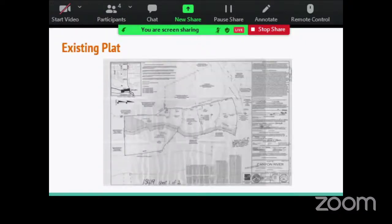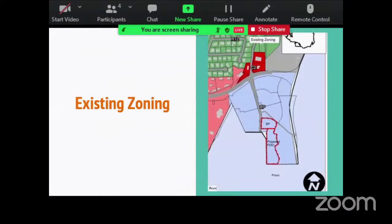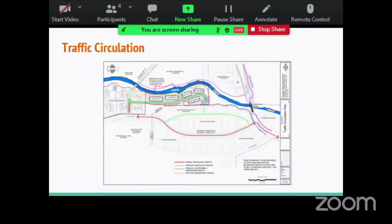This is what the existing plat looks like with it all as one lot. This is a proposed plat, and they would only be rezoning that part in red into the PD 51 zone. The other part would remain BP. This is the existing zoning, showing it all as BP, and this is splitting it into the PD 51. This is a traffic circulation showing that the road between the units would be private, and that there would be a larger public road connecting them to the other part of the development, which is in Provo. This lies right on the border of Provo and Orem, so most of this development will be in Provo, and Orem just has a smaller portion.